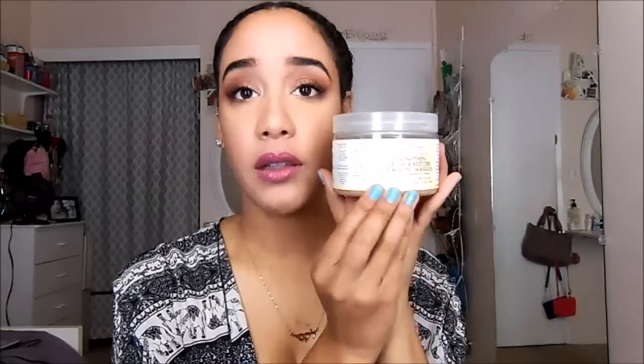I like that. I love the Shea Moisture Intensive Hydration Hair Mask. This is the Manuka Honey one that they have in this brown one. And you guys have also seen that I like their Strengthen, Grow, and Restore Black Castor Oil Mask. That's also a good one.